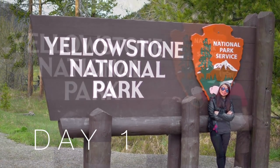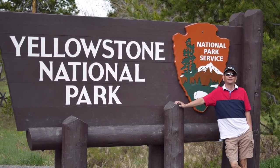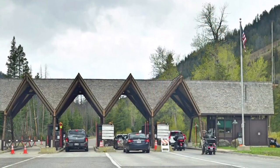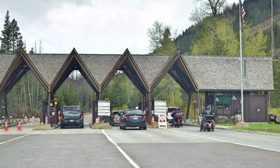It's our first day here in Yellowstone National Park, and we took a quick picture at their entrance sign. Our first day will start at the north side of Yellowstone.